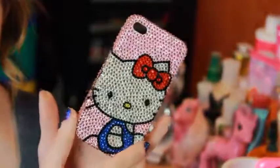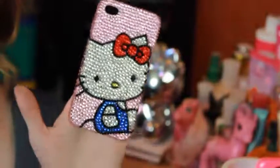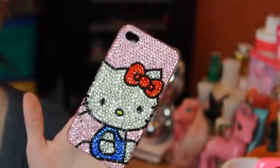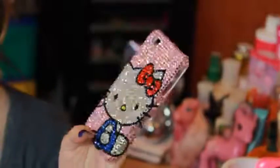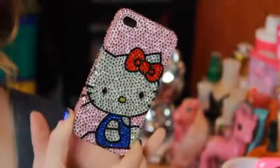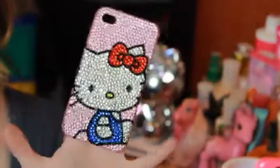And then I actually have another one of those that was also sent to me. I can't remember who this was sent to me from. I really apologize. I think it may have been Brittany, but then again, I can't remember who sent me this. I'm so sorry. I do not remember, but it was sent from one of my dolls, and I absolutely love this case.